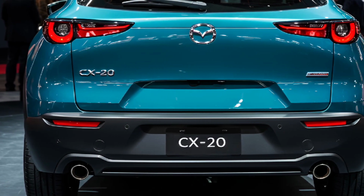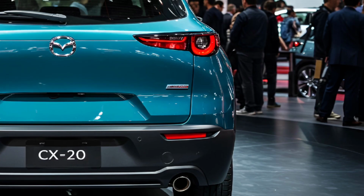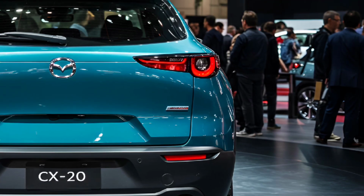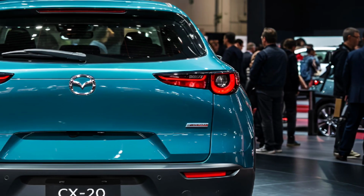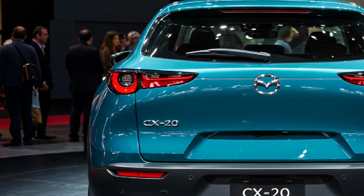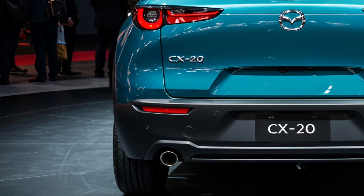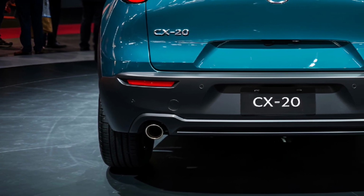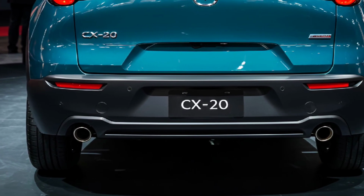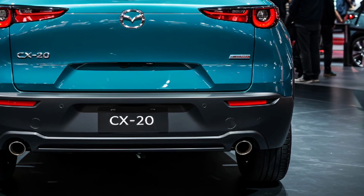Now for the downsides, yeah, there are a few. The engine isn't super powerful, especially if you've got a full car and are climbing hills. Also, while I personally like Mazda's infotainment dial system, some folks still wish for a full touchscreen. And lastly, it's not the biggest SUV on the block, so if you've got big family plans or serious road tripping goals, you might want to check out the CX-50 or CX-5.